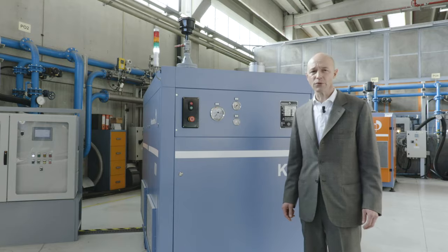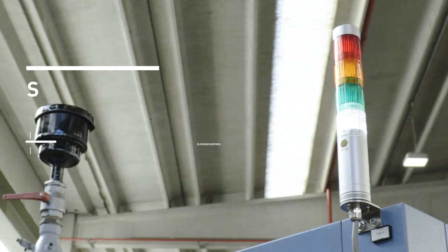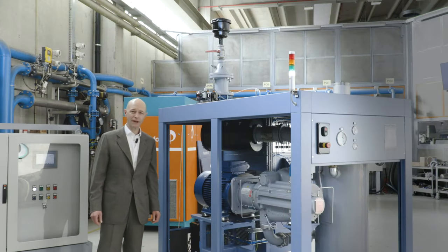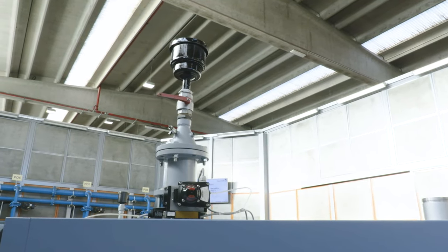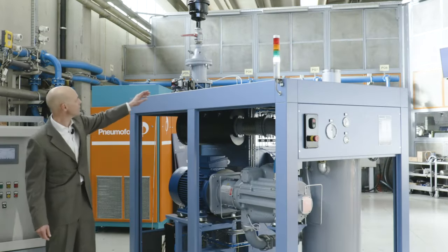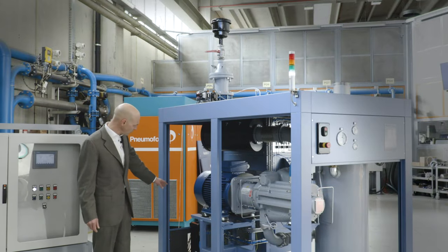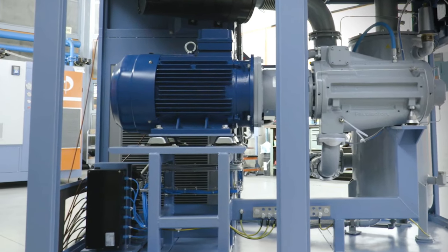As the vacuum system runs in a hazardous zone, the electrical panel will be installed outside of the explosive atmosphere. The onboard visual interface is clear and simple. There's also a distant visual control about the machine status. Other connections of this vacuum system are the inlet pipe DN125 and the exhaust pipe DN125. Here we see a pneumatic inlet valve. Down here we have two electrical cabinets for the connection to the electrical panel.